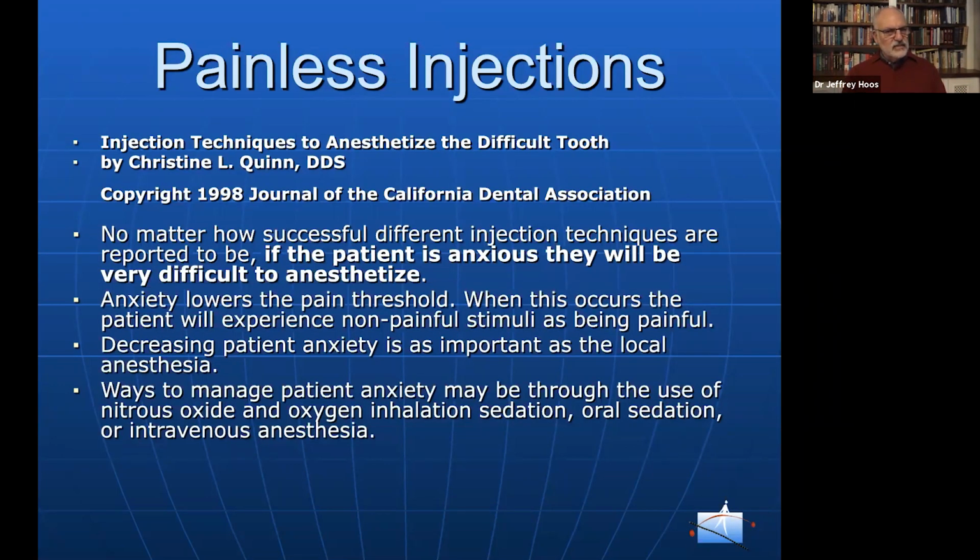Painless Injections, 1998, by Quinn. No matter how successful different injection techniques are reported to be, if the patient is anxious, they will be very difficult to anesthetize. Anxiety lowers the pain threshold. When that occurs, the patient will experience non-painful stimuli as being painful. Decreasing patients' anxiety is as important as the local anesthetic. Ways to manage patients' anxiety may be through the use of nitrous oxide, oxygen inhalation, sedation, oral sedation, or intravenous anesthetic.